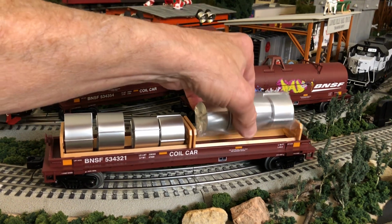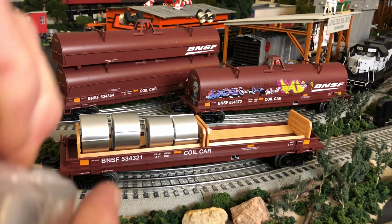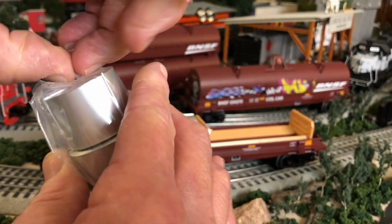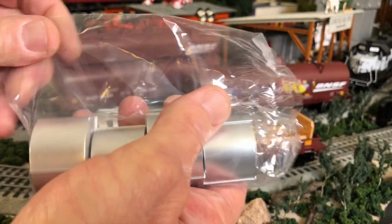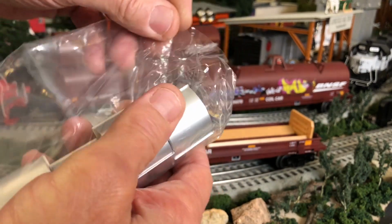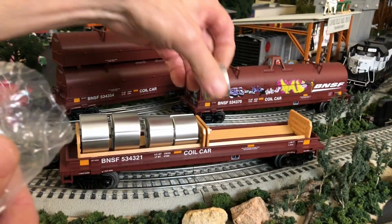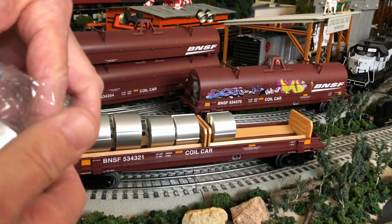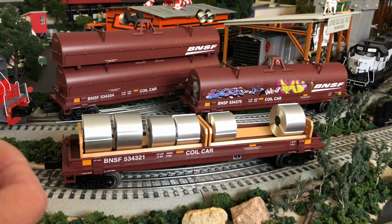And before that, they used to put steel in gondolas with makeshift wood supports to support the steel coils. And they did have some trouble with them shifting, and they had some problems with that. And they were exposed to the weather, so they had that problem as well. So, all right. And we get these all in there.